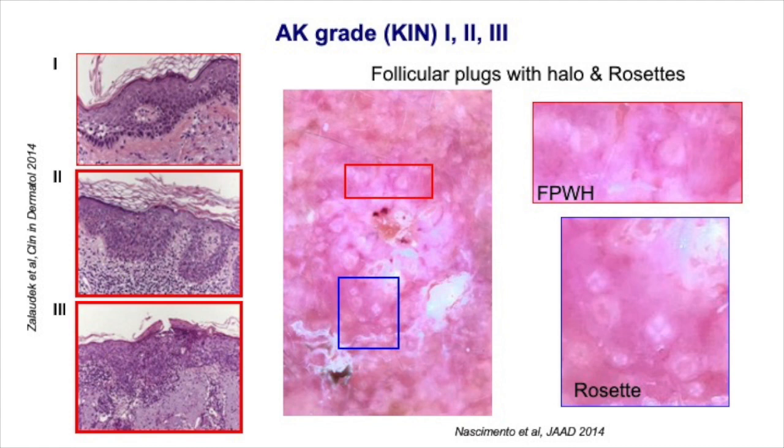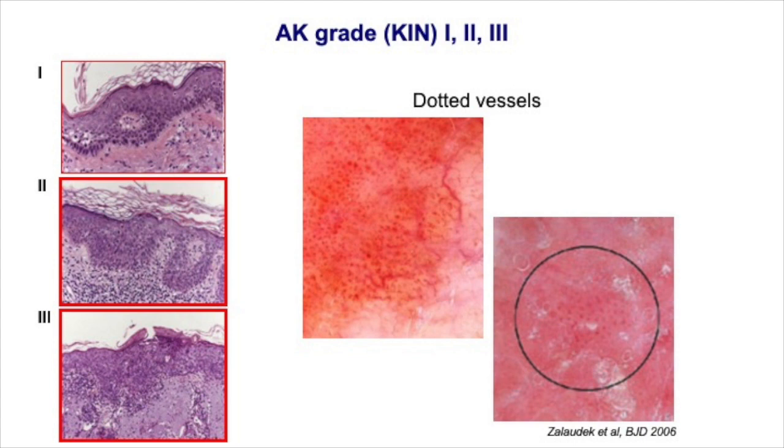You can start to get lots of white structures filling up the ostial openings, also known as white circles, okay? You'll start to see lots of these rosettes, these little bright 4 points of light, and lots of keratin. In addition, you can now start to see vessels in the form of little glomerular vessels. And at this point, once you see these glomerular vessels and these white circles, you actually don't know whether that's squamous cell or if you're still dealing with an actinic keratosis. So on that grade 3 actinic keratosis, really the only true way to know is a biopsy.